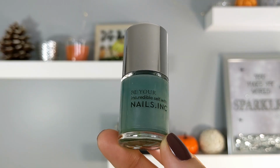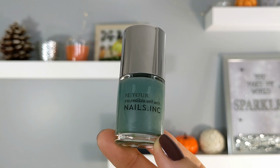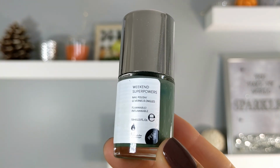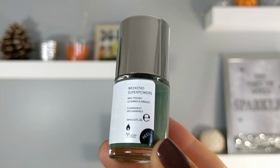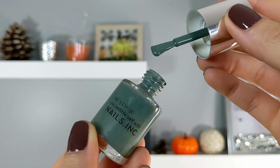The next fall nail polish is an amazing khaki green color. For me, this is absolutely a fall shade. I use it just this season. This polish is long lasting. I can wear it for 5 to 6 days with no chipping.